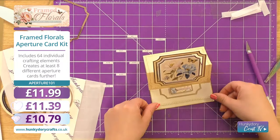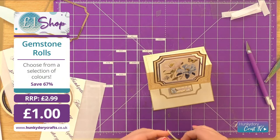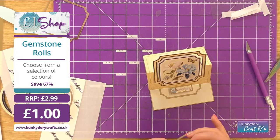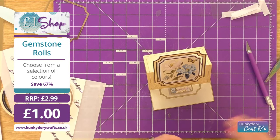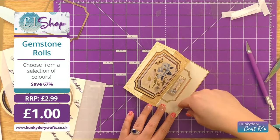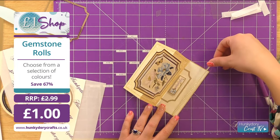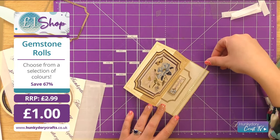So that's what I've done. I've trimmed this away, and I'm just going to add a little added extra on this bottom. If you just want a simple colour from this, then you can easily get your scissors down the sort of spine. I'm going to go about halfway up. That's a little bit shorter than I wanted it to be, but it works. We'll keep it on there.